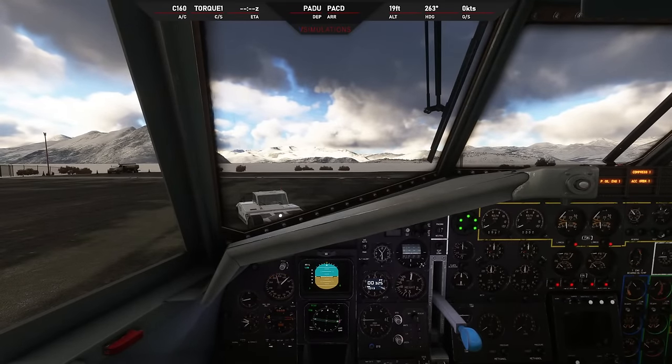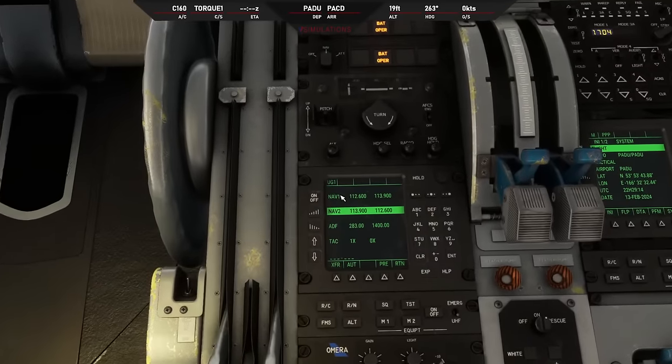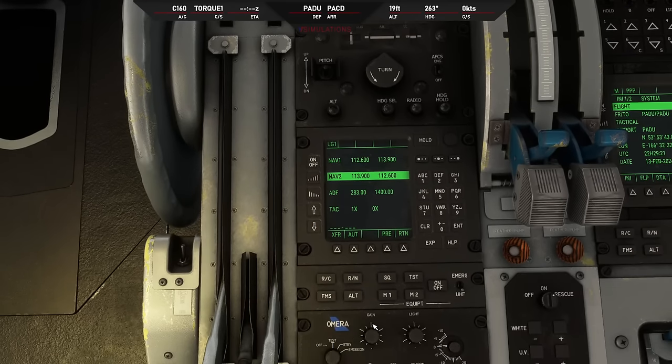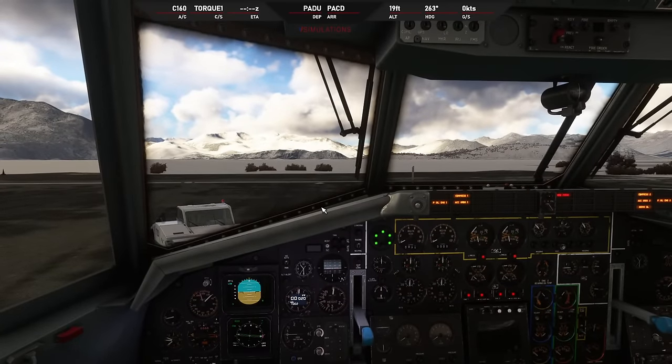Oops. Hey, affirmative. Confirm, are you ready for pushback and engine setup? Now, there is a way to set ready for push and startup. I don't remember how to get there. There we go. 15,000. Radio comms are up. Anchorage, Torque 11 ready for push and start here at the south ramp.